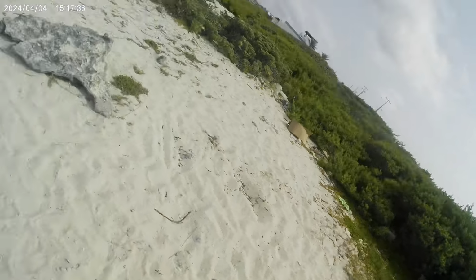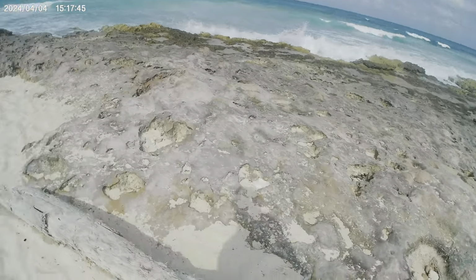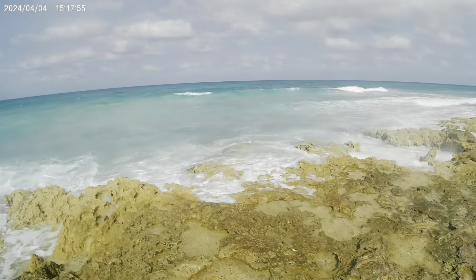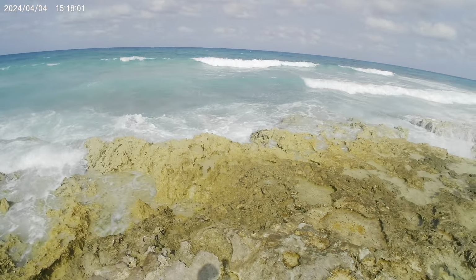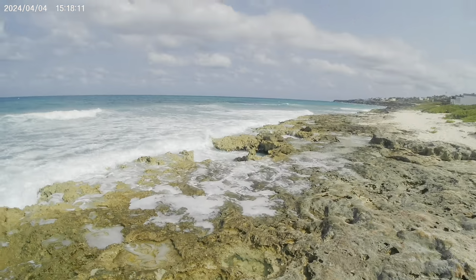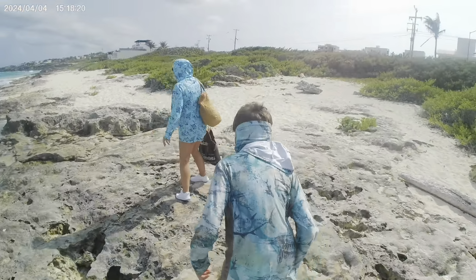Here it's ancient reef which has formed the rock. It shelves off fairly gently into the water and then drops off quite deep at the end. Hook a fish, mate, this is where you're going to hook it. What do you reckon? Don't think we'll cast far enough, will we? I don't think we'll be able to cast with our lures into that, will we?